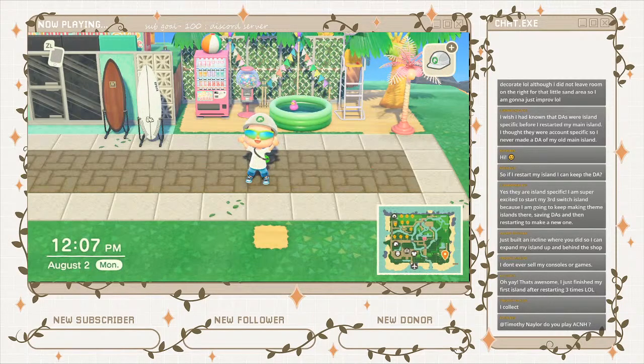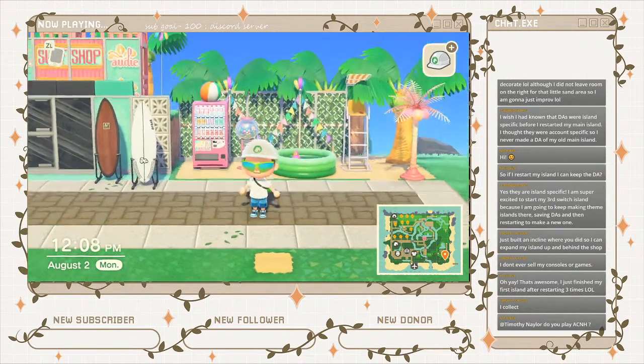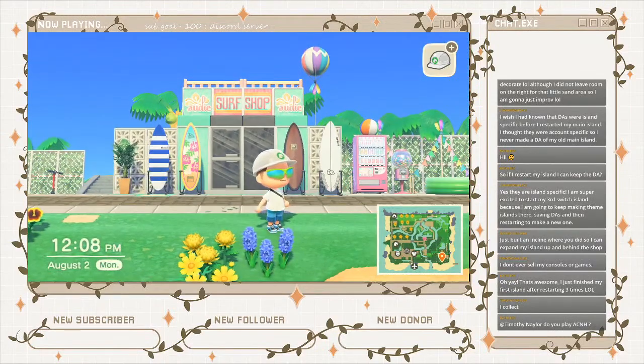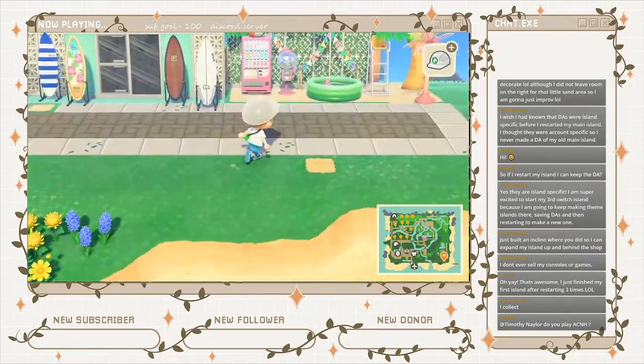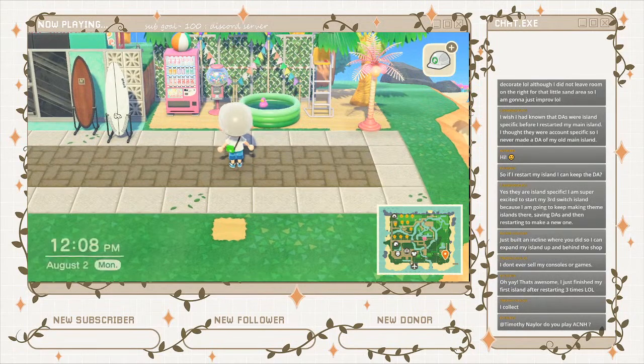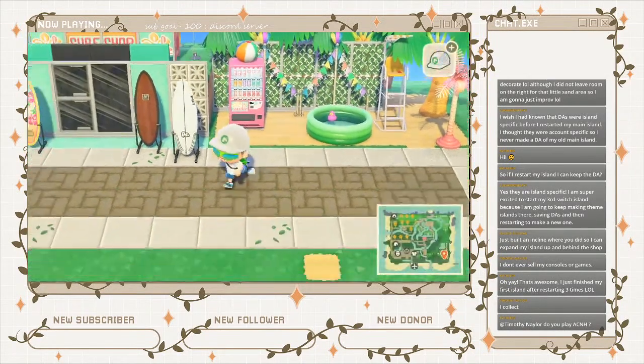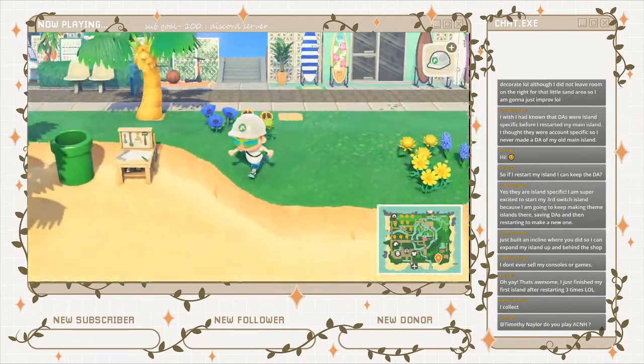I just love that. Oh man, that's awful, but I love that. Alright, so we've got some surfboards. Got some stuff over here. I really want a different gumball machine. I wonder if he has a yellow one. Yellow would be pretty.